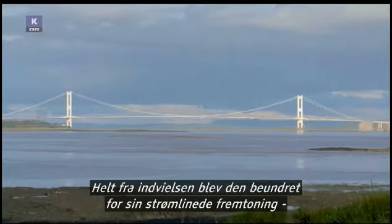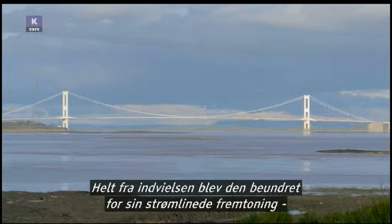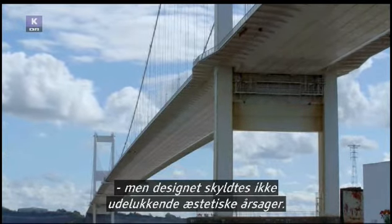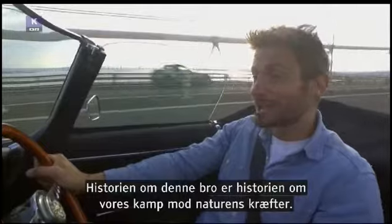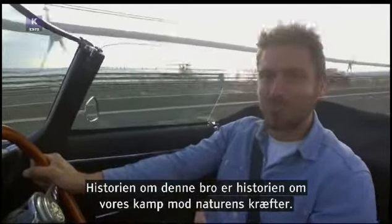From the day it opened, it's won admiration for its sleek and streamlined shape. But it wasn't designed like this purely for aesthetic reasons. The story of this bridge is the story of our battle to overcome the raw forces of nature.